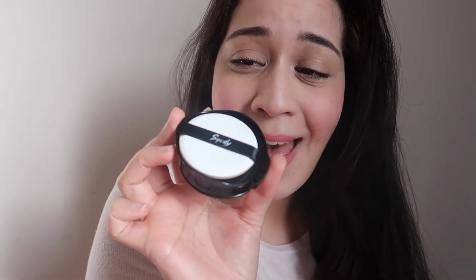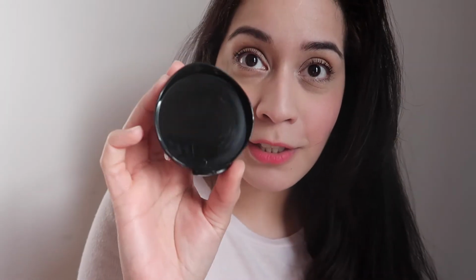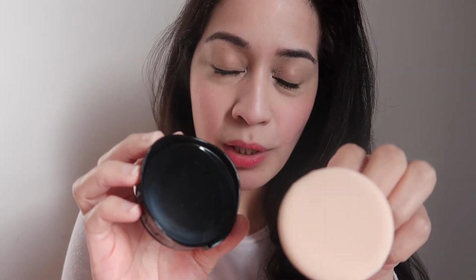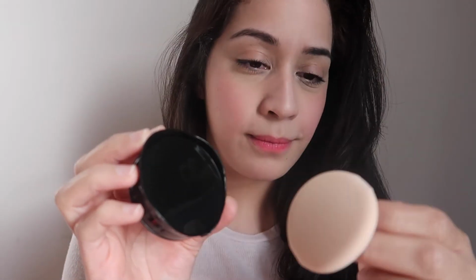Okay, can I open it? I just want to check because maybe a lot of you are wondering. Oh, kasama! It came with a cushion pad! So it came with another refill and another new cushion pad. Yay! So it came with a refill. If that answers your question, good thing I opened mine.